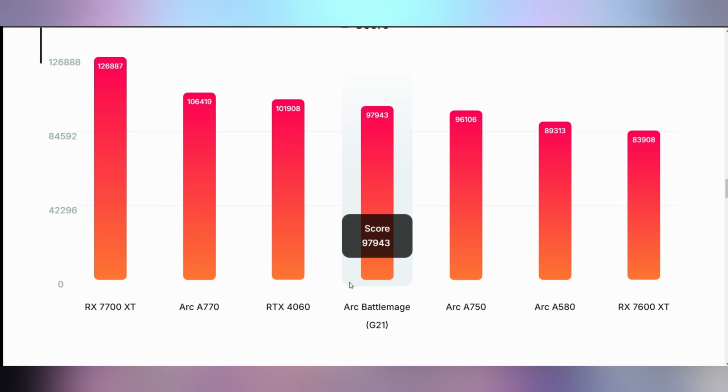This is just a Geekbench score, but comparing it to the 4060, obviously we're expecting the 5060 to come out at some point. But Intel remaining competitive, making it so that it can find its way into your PC.